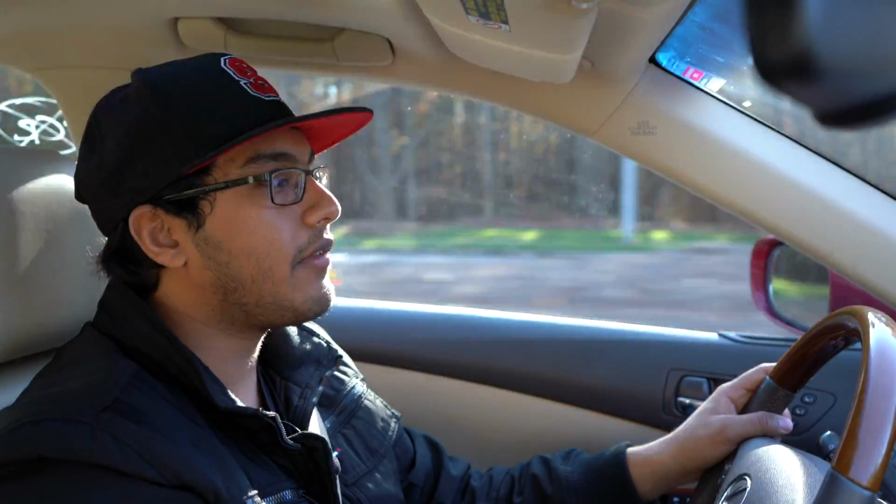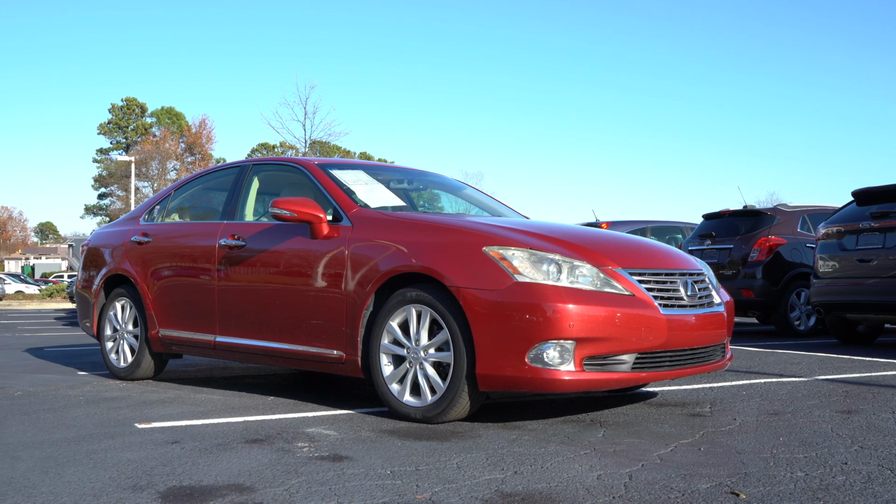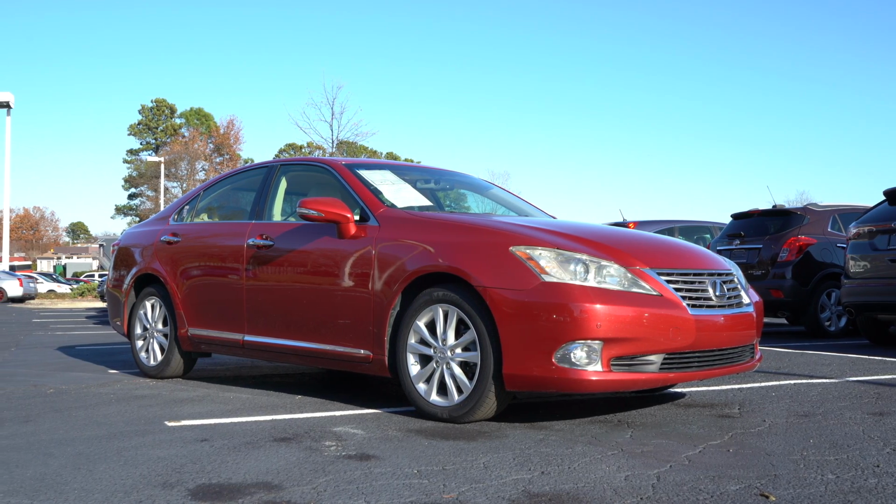So definitely check out this vehicle if you get a chance, especially if you're in the market for it and you don't want to spend an arm and a leg. Definitely go ahead and look into getting a 2010 Lexus ES350.